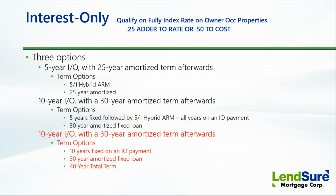And based on that, we have an IO for a 40-year term, which is 10 years of interest only on a fixed rate, and then that fixed rate stays the same and converts into an additional 30-year fixed rate loan. So it's a full 40-year term. And you get all of that for just a 0.25 add to rate on a 30-year fixed, or a 0.5 to cost.